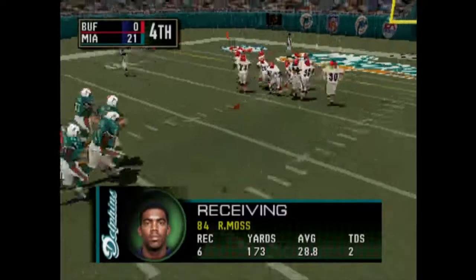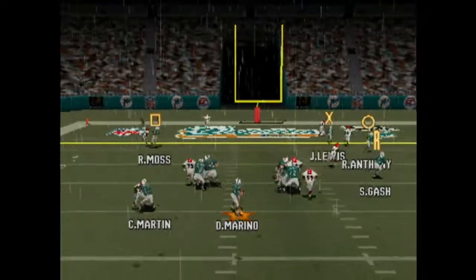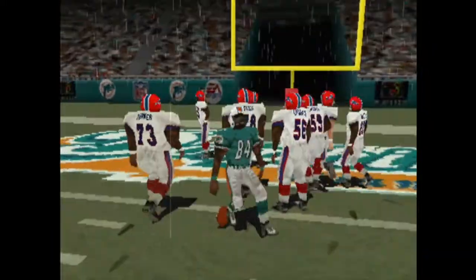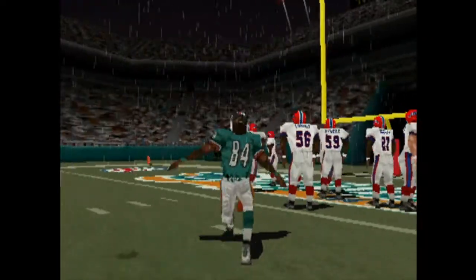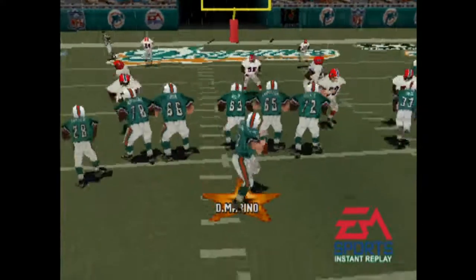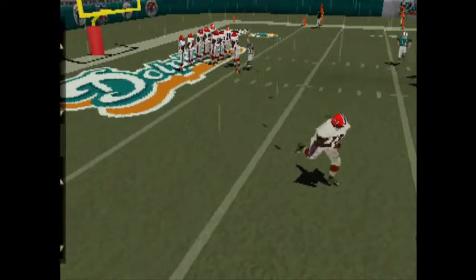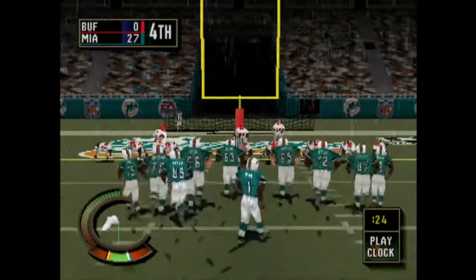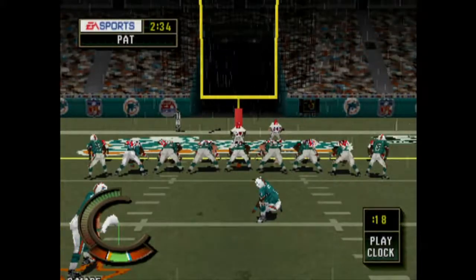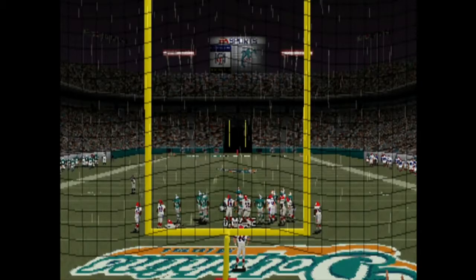First and 10. Buffalo comes out on a nickel package. Lewis comes in motion. Down the middle. Touchdown, Dolphins. Let's look at that. The extra point is good.